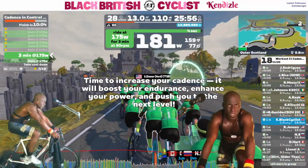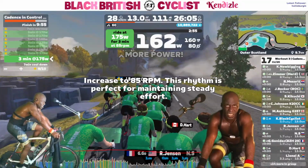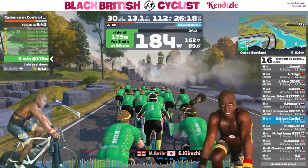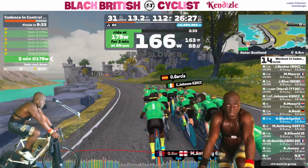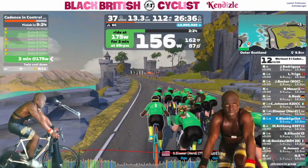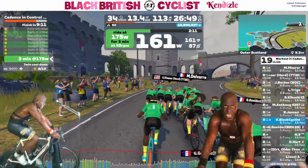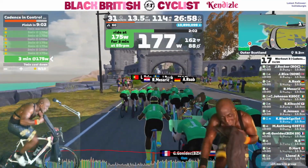Okay, so we're heading into the last interval. I'm not sure what the cadence is going to be this time. Slightly higher, 85. I'm trying not to give too much, just enough. Be conservative with your energy. Oh, it's cooking.